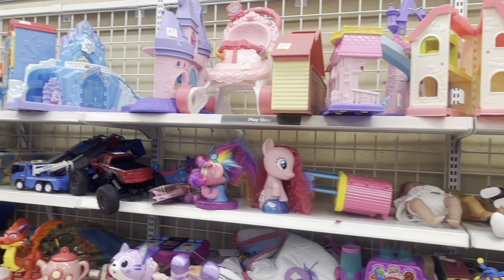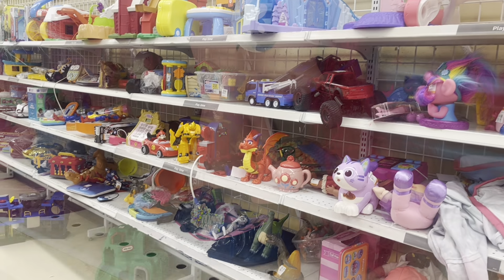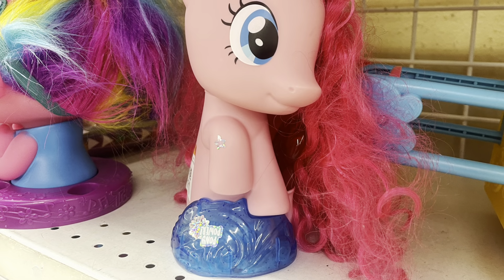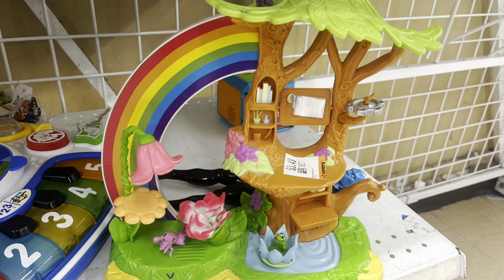You know, I want Bratz. I want, you know, just really odds and ends stuff that I feel like you don't see as much. At least not in puzzle form or anything else. Not like you do with My Little Pony and Barbie and such.